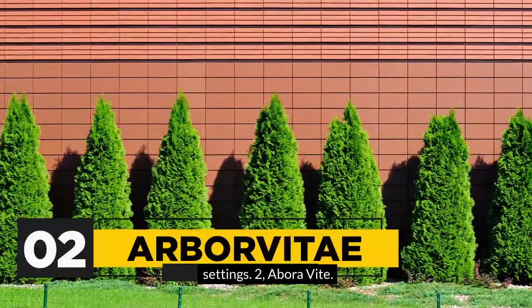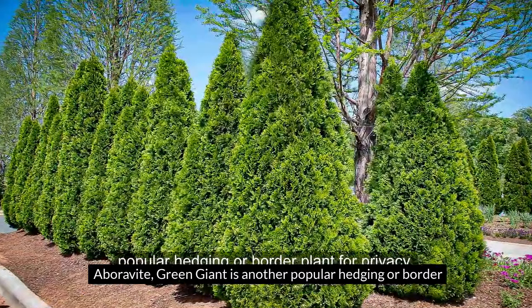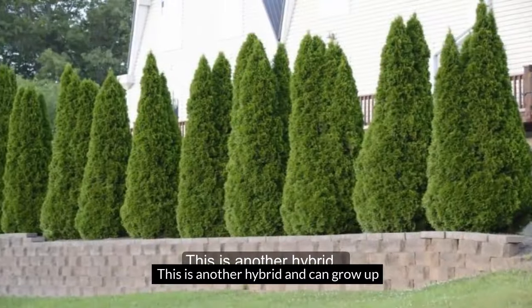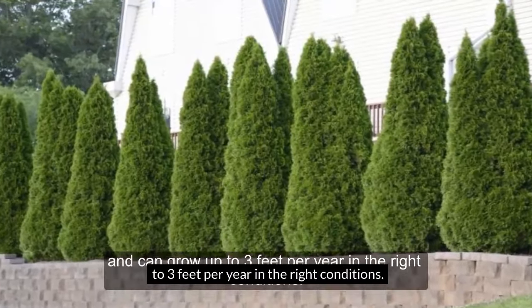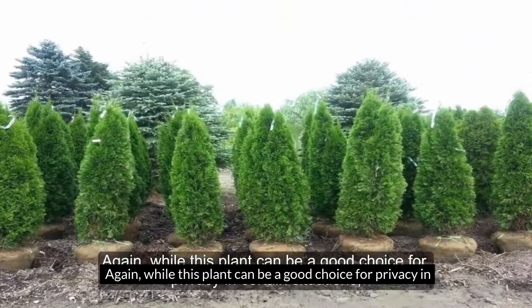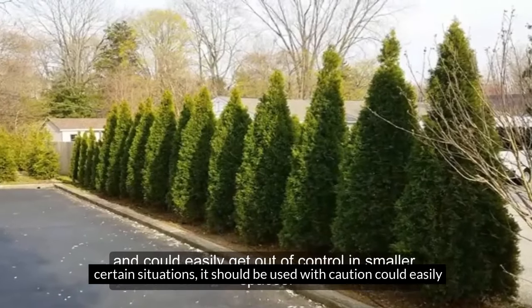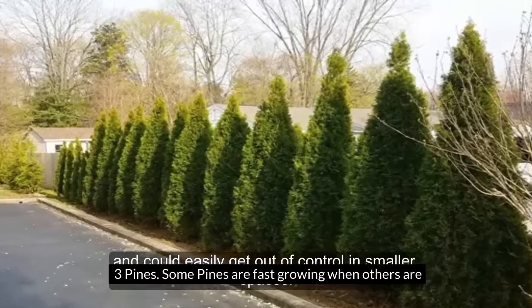2. Arborvitae. Arborvitae, green giant, is another popular hedging or border plant for privacy. This is another hybrid and can grow up to 3 feet per year in the right conditions. Again, while this plant can be a good choice for privacy in certain situations, it should be used with caution and could easily get out of control in smaller spaces.